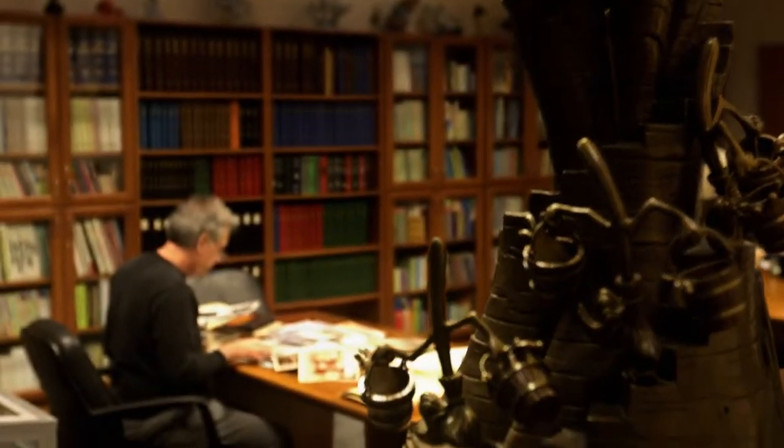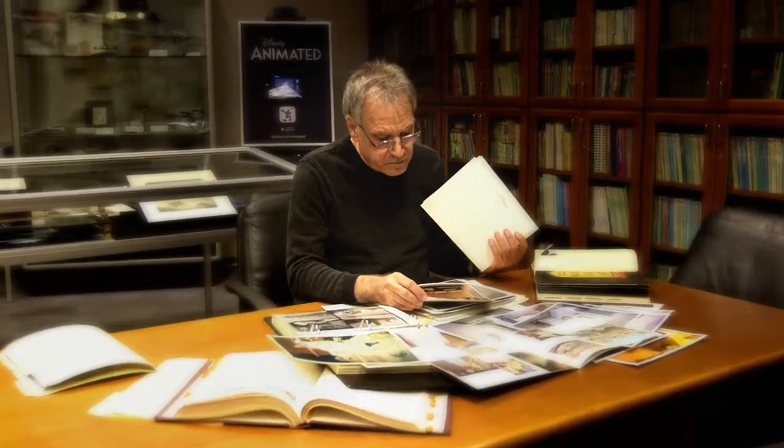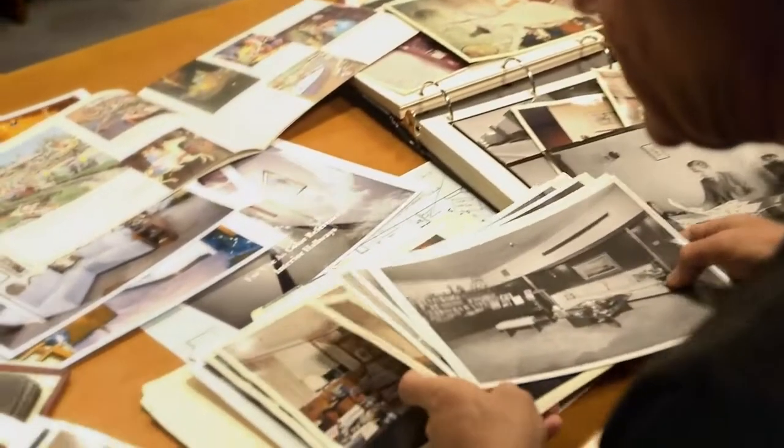Our production designer, Michael Kornblith, and I did tons of research at the Walt Disney Archives to recreate the studio as it was during the time of Mary Poppins.